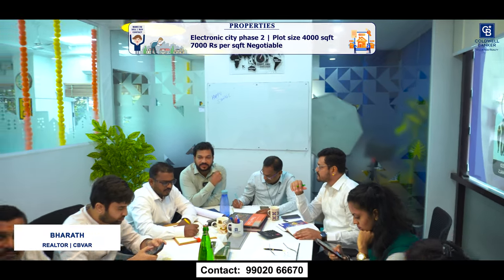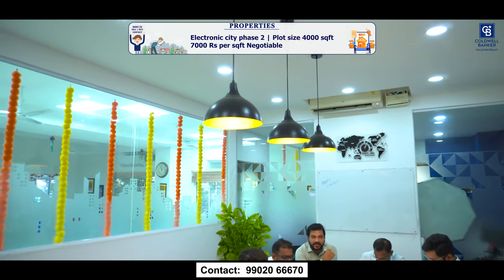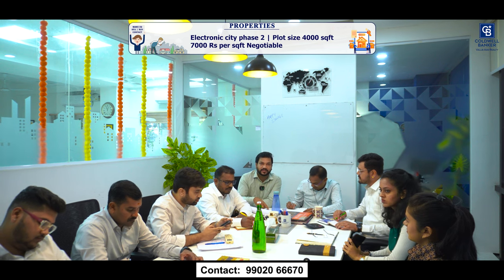Hi team, good morning. For this week, I have one plot for sale. Location is Electronic City Phase 2, Hosur Main Road. It's in a private gated community and the layout name is Reliable Lavendula. Dimension is 4000 square feet, east facing, and the quoting price is 7000 rupees per square foot, negotiable. So if you're interested, do get in touch with me.